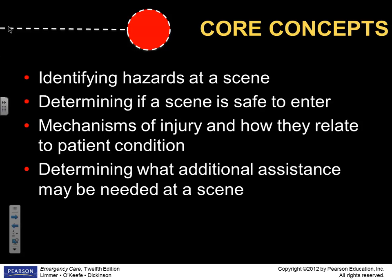So MOI, what do you think that is? Mechanism of injury. And we'll use these acronyms. We start you with CPR, and you're going to end up with dozens and dozens of acronyms by the time it's all over. So how does MOI relate to anything? It's what happened. Did they fall? It is, right. And how was the wreck?